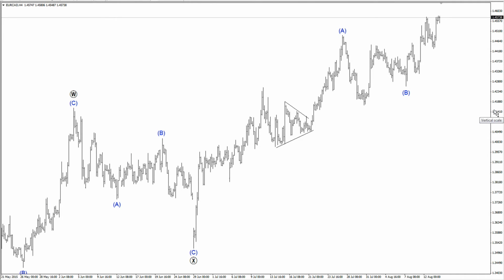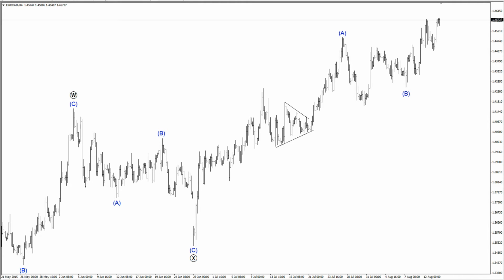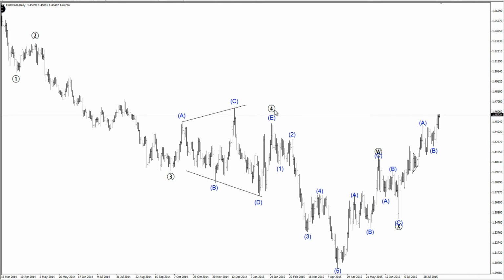Okay, next we have Euro Canadian. Euro Canadian has moved higher and is looking to break to new highs. The upside is quite open, and the next level on the upside is 146.4, and this dates back to December 2014. That level is the highest peak on the previous minor wave 4 triangle, so quite strong resistance should it move to those levels.